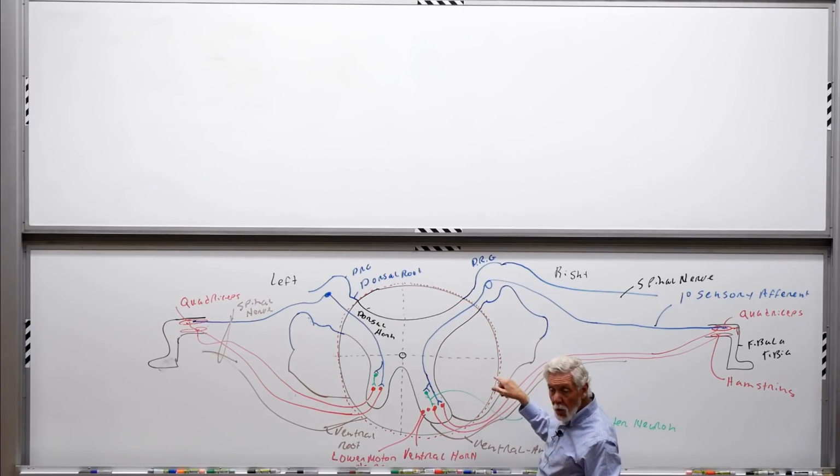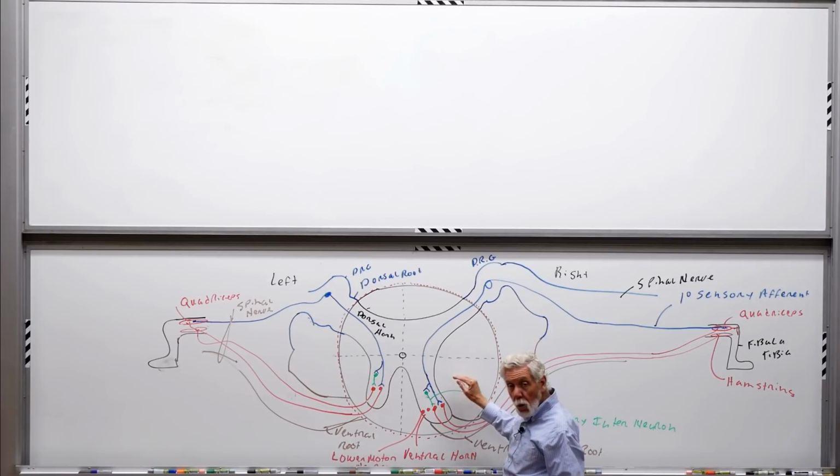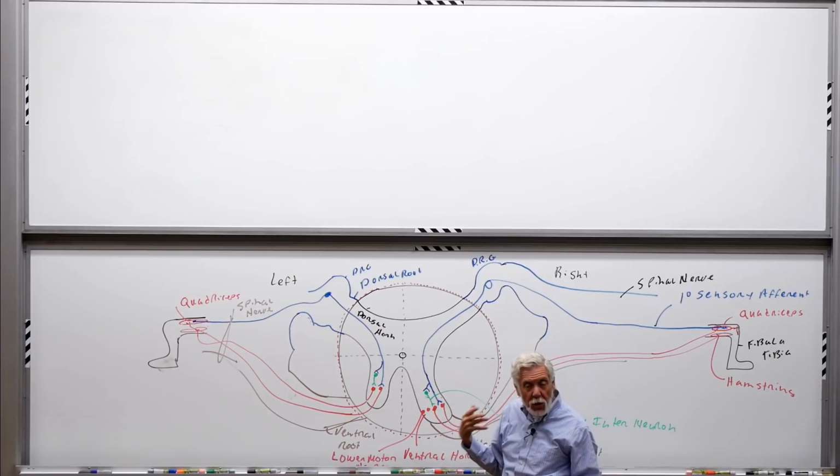But the problem that would arise is that we couldn't deliver information from the muscle or the periphery to the brain. So what we want to think about now are the pathways that are going to be delivering the information to the brain. So any questions here?